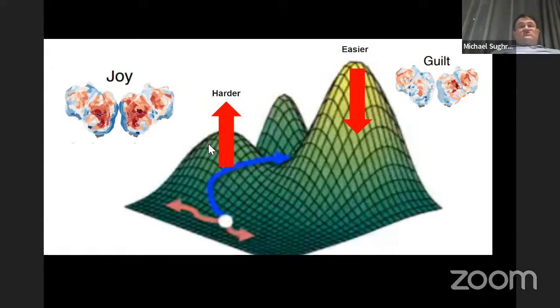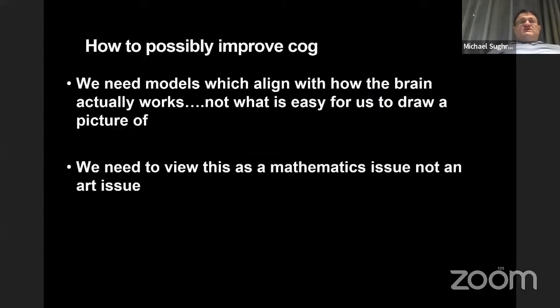And we've started to do machine learning on these landscapes to try to figure out how mental illness really works. What we know now is that as you begin to do machine learning on abnormal landscapes, you see things in mental illness that we weren't seeing a couple of years ago. So how can we really make a difference?